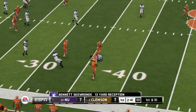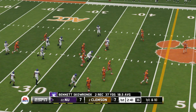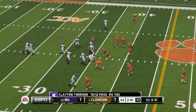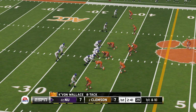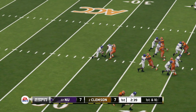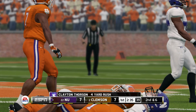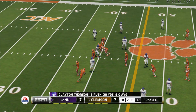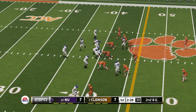There's a very impressive open field tackle. That's a gain of 14 yards on the play. First down. Brought down after a nice run up the middle. Yes, sir. That's a gain of four on the play. That makes it second and six.